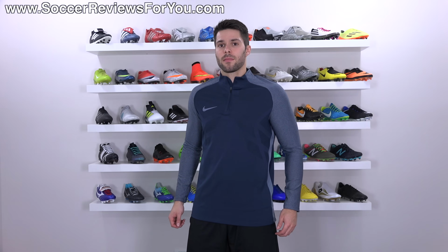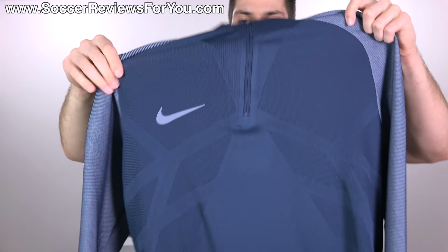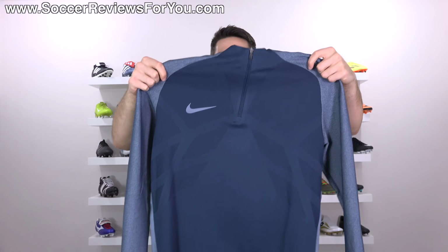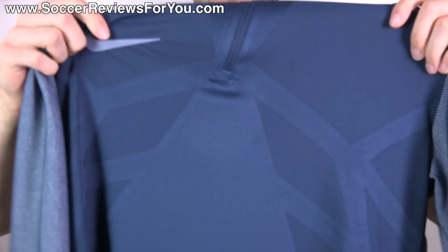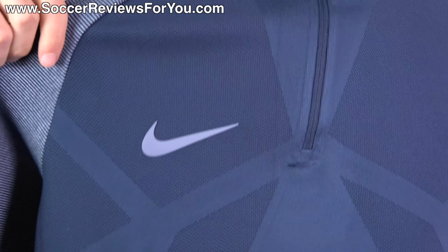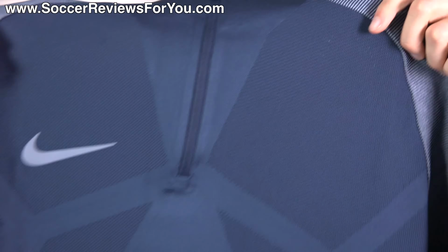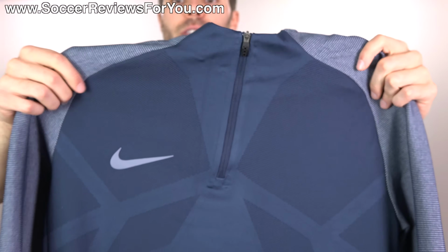It's the same general design, and you can see the coloring here is that dark blue, light blue color combo, which I think looks really, really clean. What's cool about this is, again, the material is just so premium, so high quality. You can see it has this chest plate knitted within the construction of the shirt itself. That's the actual material creating that pattern, not just printed graphics on the surface.